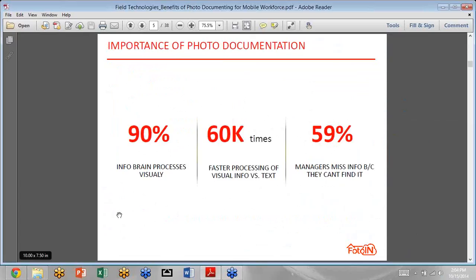So let's start by talking about why photo documentation as such, as a category, can be called out separately and what is the real importance. I think everybody gets it intuitively, but here's some numbers that potentially you can take away with you: 90% of the information the brain processes is visual, and visuals are processed 60,000 times faster than text. This is one of those that got me. We usually say a photo is worth 1,000 words, maybe 60,000 words.